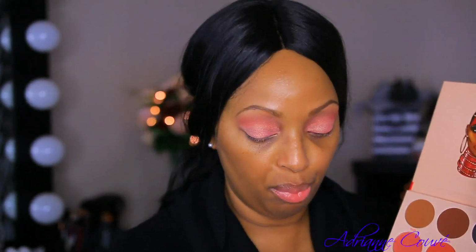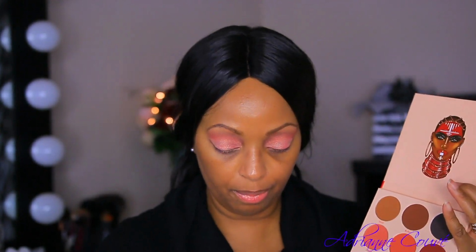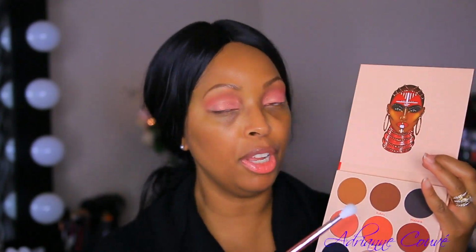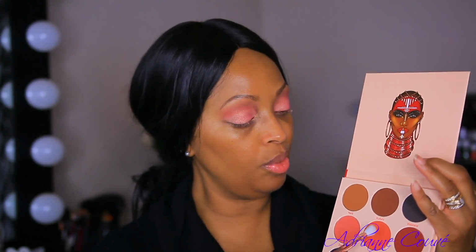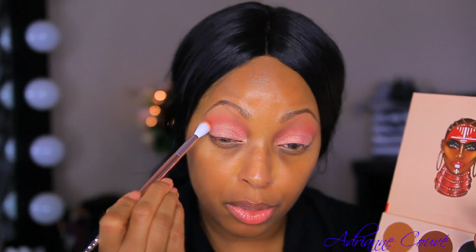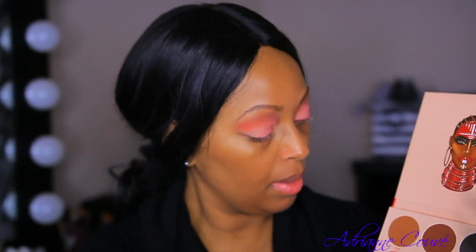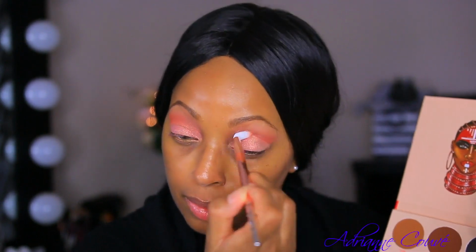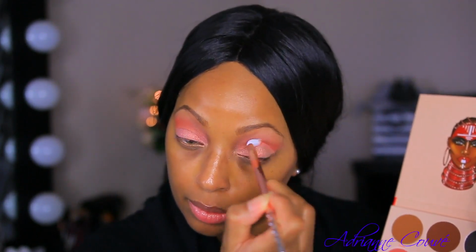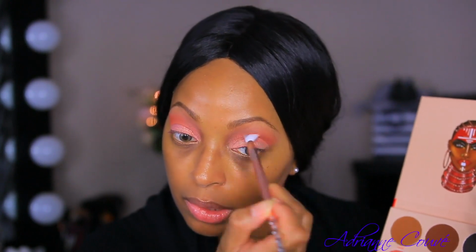And I'm going to go in with this shade next, so let me find a brush to do that with. Thought I just had it, but I don't see it. And now I'm going to go in with this shade, and this one definitely looks orange, but we could use a little orange to break up some of the pink and warm the crease up a little bit. These are blending out really well.